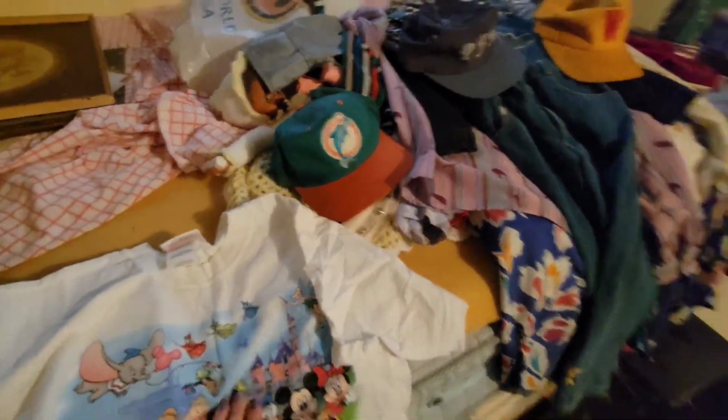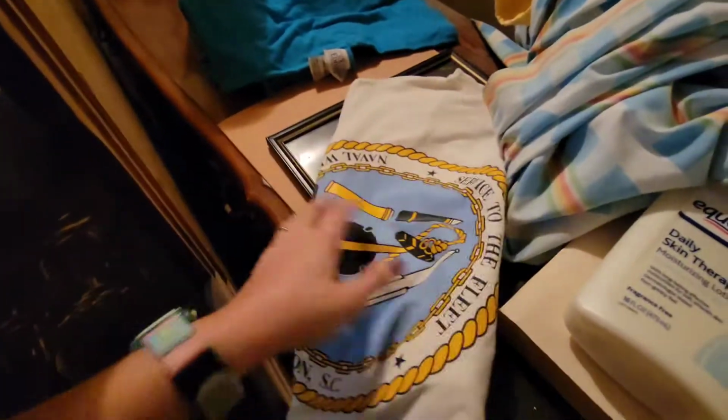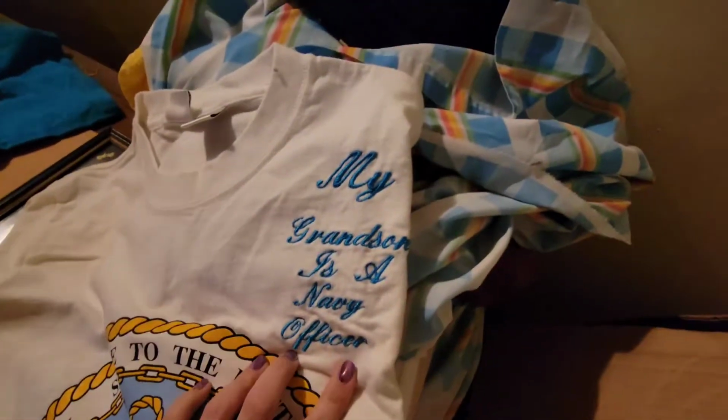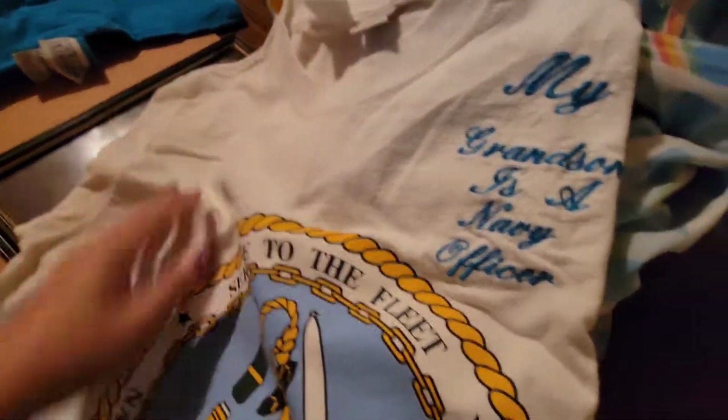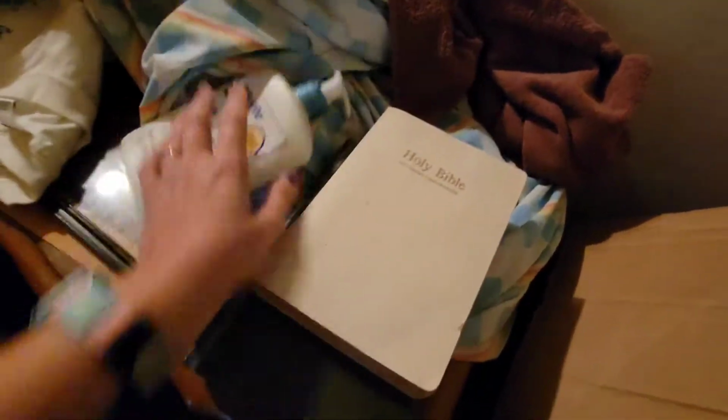This stuff's going to require a little research. What else is over here? What other t-shirts do they have? Yeah, this is single stitch. Large. Look at that. They're in nice shape too. T-shirts, 49ers. There's another something here. My grandson is a Navy officer. That's a double stitch. I don't know about that. I don't know enough about vintage clothes.